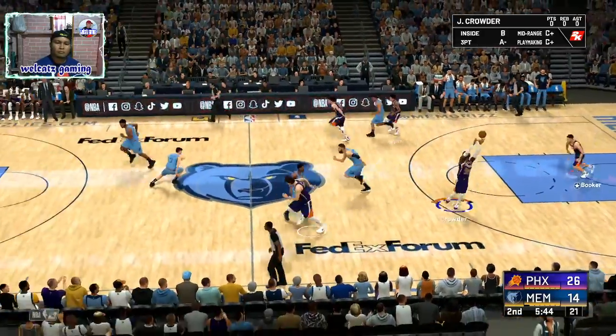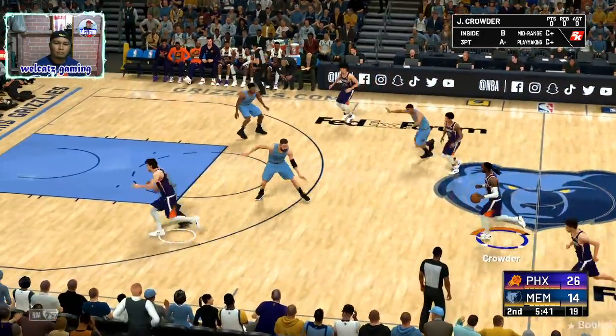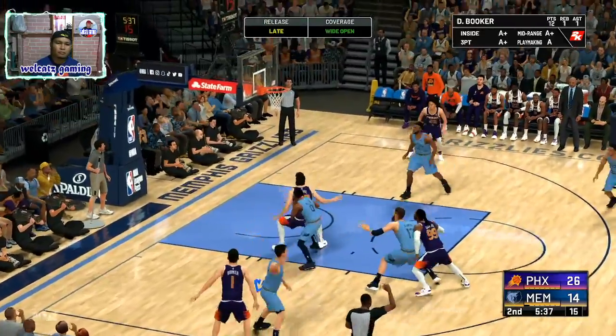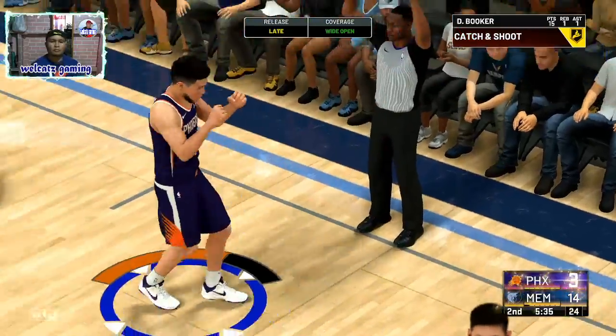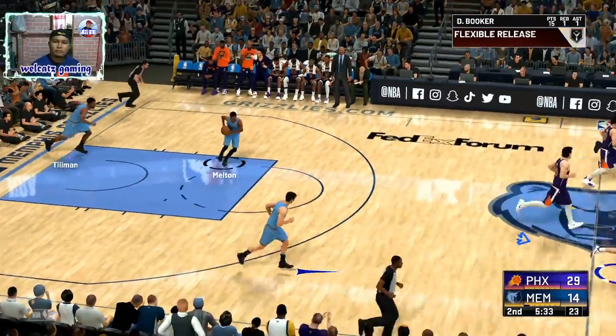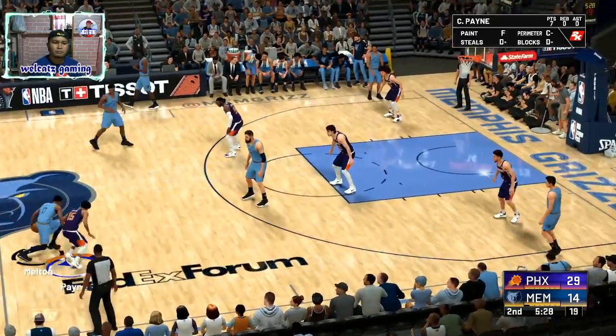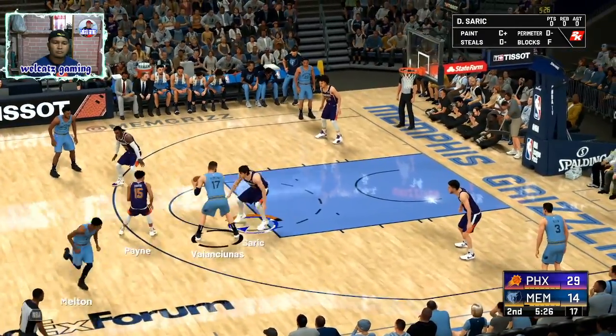And so far through 1 quarter, it's been a lopsided game. We'll see if that changes here in the second. And guys, the Suns pretty much in control here. Just stretching out the floor in that first. They had the defense scrambling. Pretty prime example here of how to space the floor and do it correctly. When you do it, that's the kind of thing that happens.